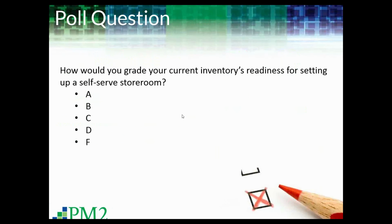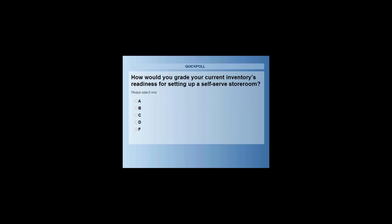Rona, did you ask the second poll question as well, or no? Actually, I haven't yet. Okay. Well, here's the question. How would you grade your current inventory's readiness for setting up a self-serve storeroom? A, B, C, D, or are you failing at that? And Rona will initiate the poll.